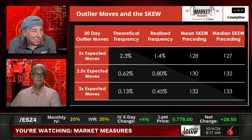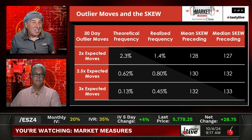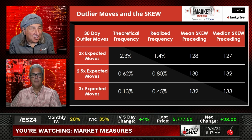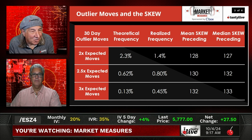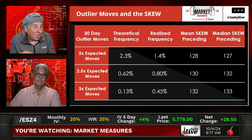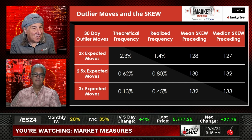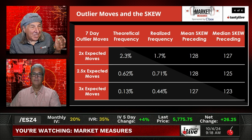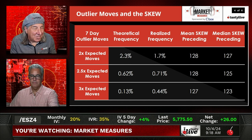So when we look at this, the numbers here suggest that the skew in those cases is always around 130-ish. The mean skew preceding, the median skew preceding is 128, 130, 132 for 2 times, 2.5 times, and 3 times the expected move. Those are all close enough to say 130 is your number, and that's 2 to 3 times the expected move. That's on a 30-day outlier move, the projection. So let's go to the next one and look at, I think we did 7 days, yeah, and then we did 1 day.